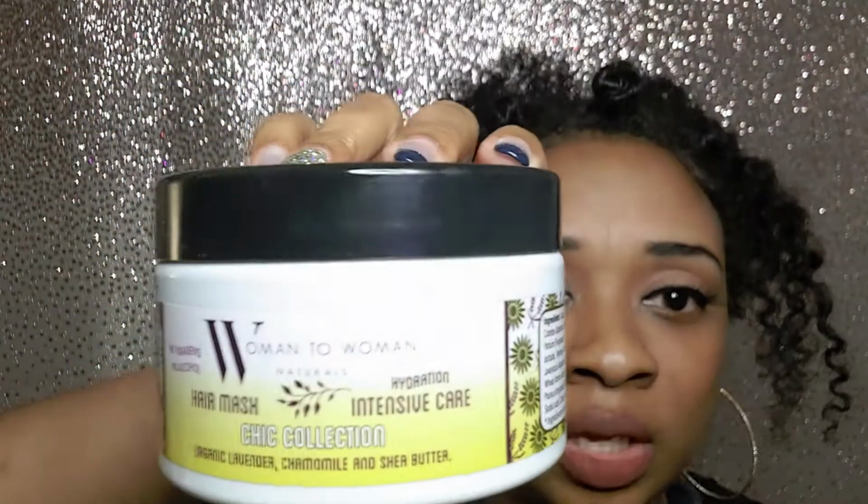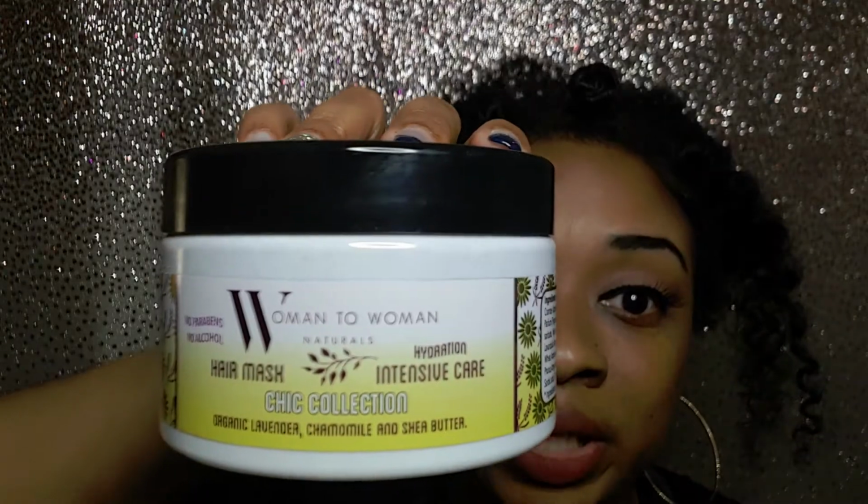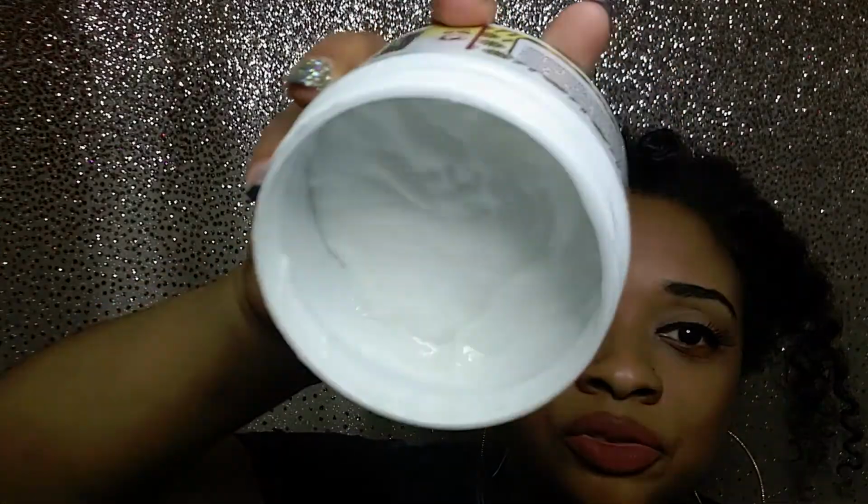Next on my list is the Woman to Woman Naturals Intensive Care Hair Mask. It is from their new Chic collection. They just released this back in April, and I was sent these products from them. I am an influencer for Woman to Woman Naturals.